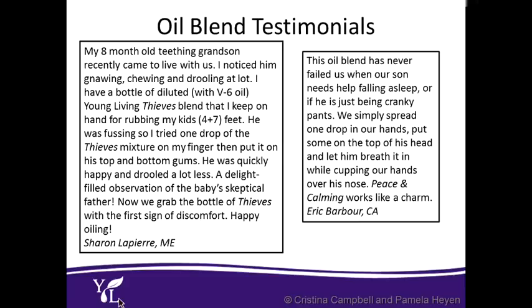And here are some oil blend testimonials. An 8-month-old teething grandson came to live with them, and they noticed he was gnawing and chewing and drooling, so they took V6 and put some Thieves in it and put it on his bottom gums, and quickly he became happy and drooled a lot less. A delight-filled observation of the baby's skeptical father: now we grab a bottle of Thieves with the first sign of discomfort. Happy oiling, and that was from Sharon LaPierre in Maine.